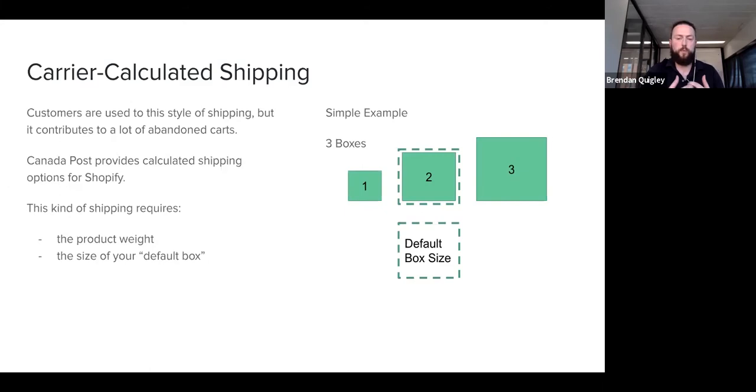Let's say you've got a number of different products, and one of them, product A, fits in box 1, and product B fits in box 3. If you were going to put a default box size, and when I say default box, that's the size of the box plus the weight that Canada Post uses to calculate the shipping that the customer sees, you would want to average those 2 box sizes and choose something in the middle. This way, you might lose a little bit of shipping when you're shipping product B in the bigger box, but you'll gain a little bit of shipping when you're shipping product A in box 1.